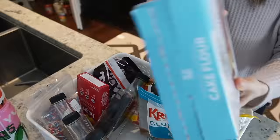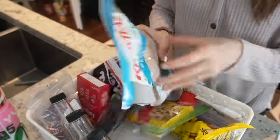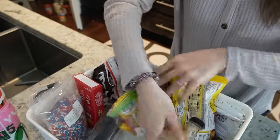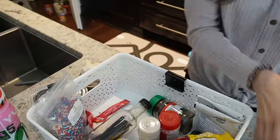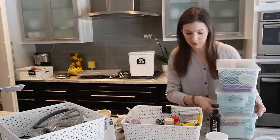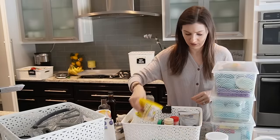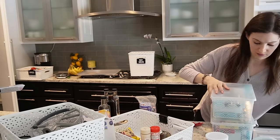Another bin that I have says baking on it, and this is backup baking products. I had another bin that's also baking items that go up high. So I'm going to go through this because I also have separate bins for sprinkles and decorations. I'm pulling those out right now and just trying to figure out the best way to organize all of my baking items here because I have so many because I love to bake.